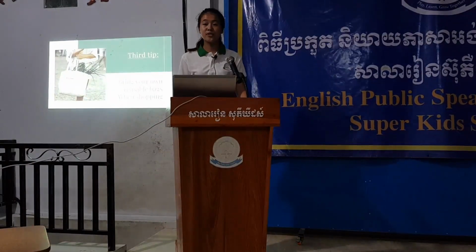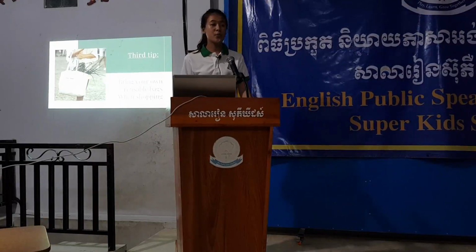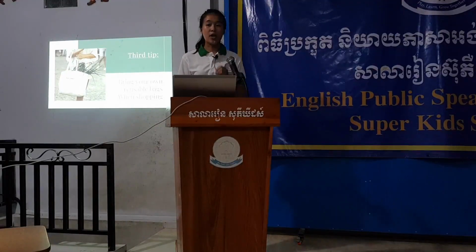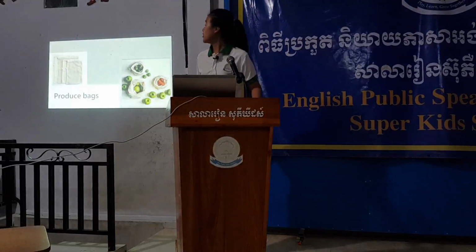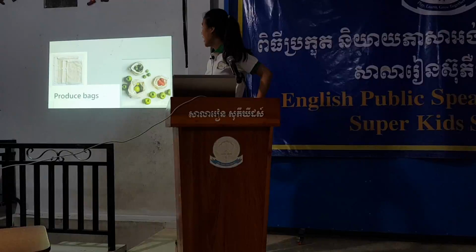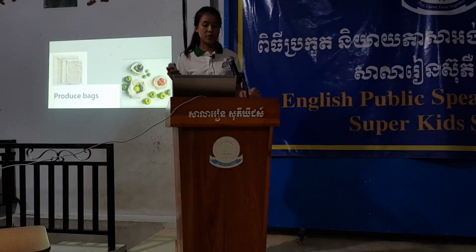Now it's time for us to move on to our last tip. You should bring your own reusable bag when shopping. Carrying an eco-friendly bag when shopping is a necessary thing to do. When you go to a grocery store, you can have this kind of reusable bag, as it is easy for you to separate any kind of fruits or vegetables.